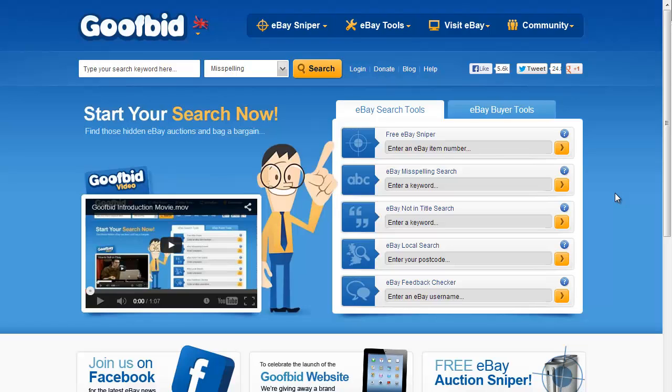So what am I talking about here? There are a few things. eBay local search, for example. This is fantastic because you put in your postcode and you'll find all the items ending soon in your area. Now, why is that important?